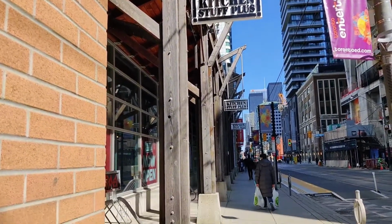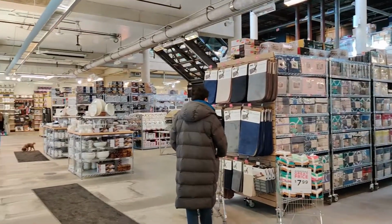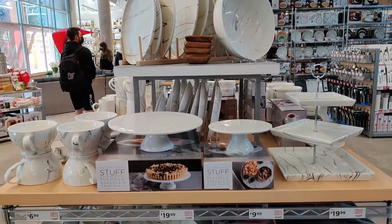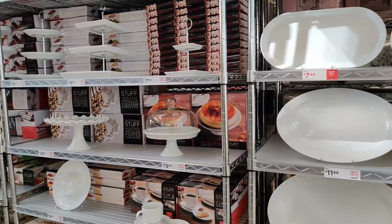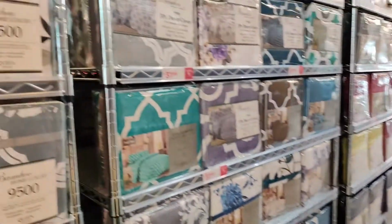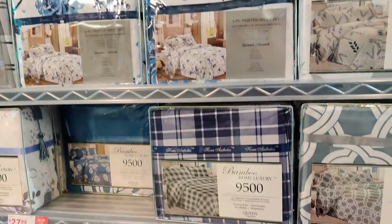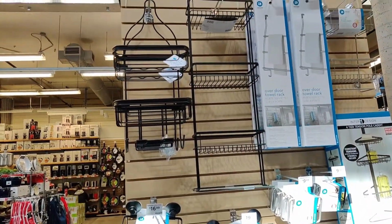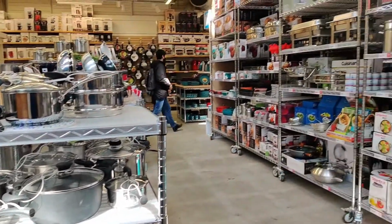After that we headed to Kitchen Stuff Plus and here we got a lot of things, a few dishes, ladles and bedspread. They had some really nice crockery and serving dishes here. The color of this bedspread was completely Rohit's choice. It's one of his favorite colors and I like it too. You could attach these things in your bathroom for your soap and other bottles. Some pots and pans.